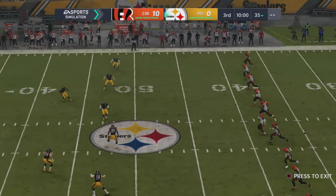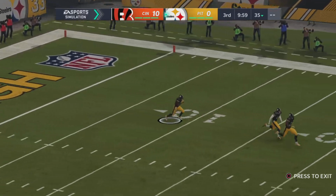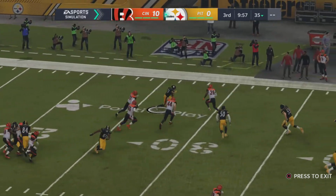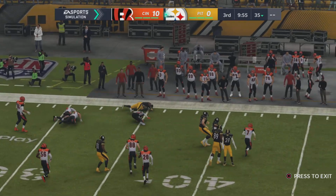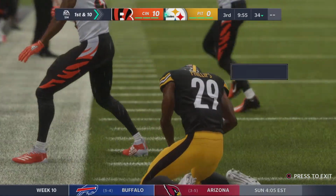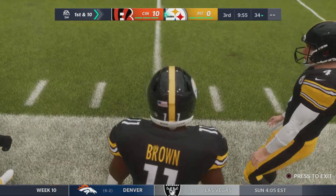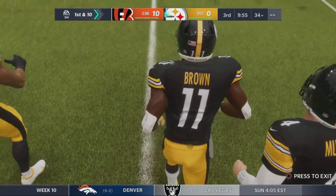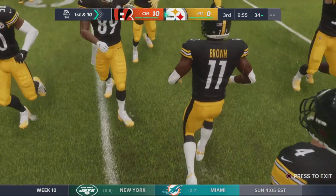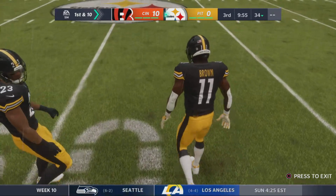Sanders now to kick this one away. And all in all, a pretty solid return. Nearly got it to the 35. They'll mark him down officially at the 34. The Steeler offense now with a football first here to begin the third quarter. These guys had to punt last time. It has not been a very fruitful game offensively thus far.